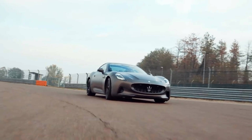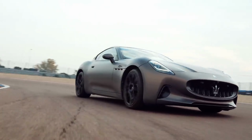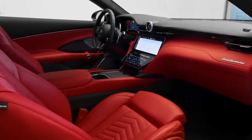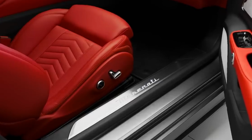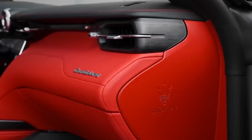The Gran Turismo has a distinctive Italian design with an eye-catching silhouette and an aggressive appearance that's sure to grab attention. Now let's talk about the cost. In the past, a new Gran Turismo could cost well over 6 figures. However, due to depreciation, you can find used Gran Turismos listed for under $30,000.